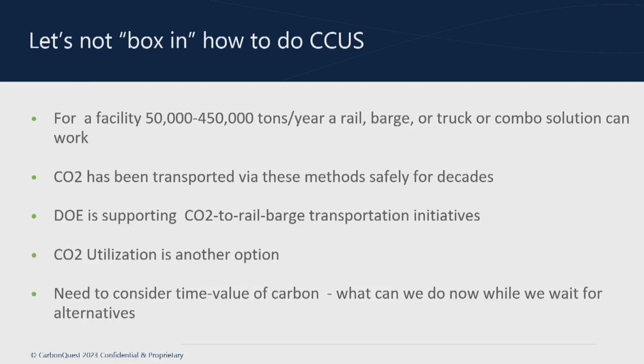The most important thing here is that we need to consider time value of carbon. So if we're telling a facility there's only one pathway for you, and that pathway doesn't work for them, or it's not cost effective at the time, they're just not going to do anything. And I think at this critical moment, we should be doing everything we can and allowing people to do as many options as possible so they are incentivized to actually decarbonize now as opposed to wait for some other more perfect solution. Thank you very much.